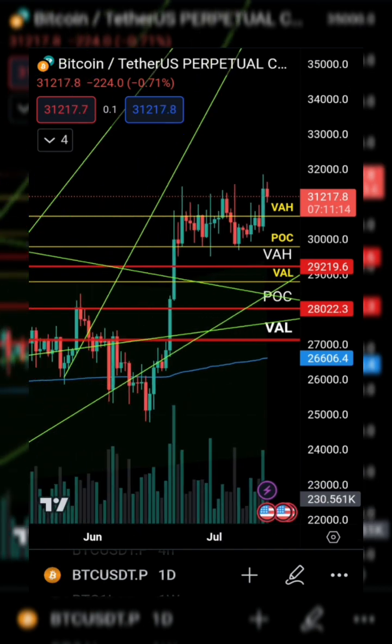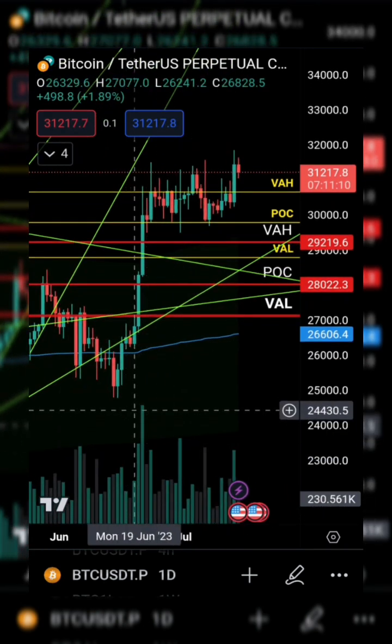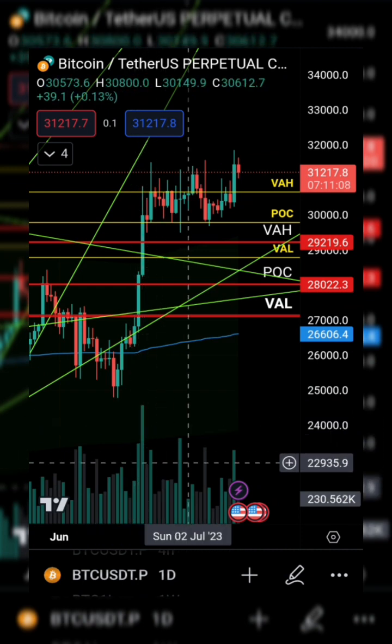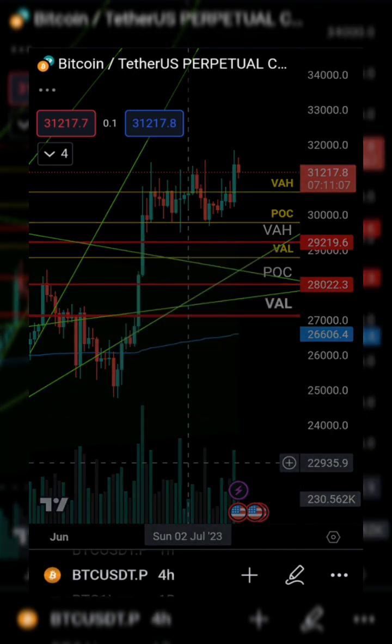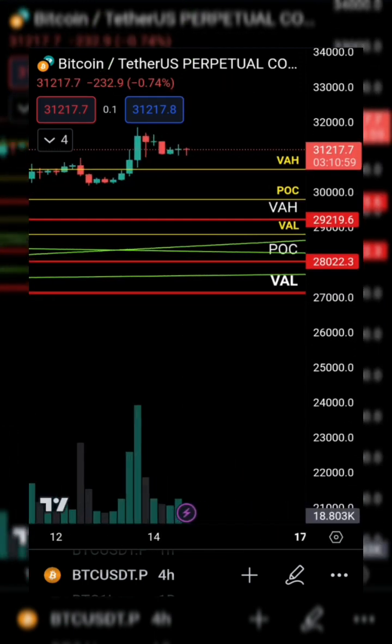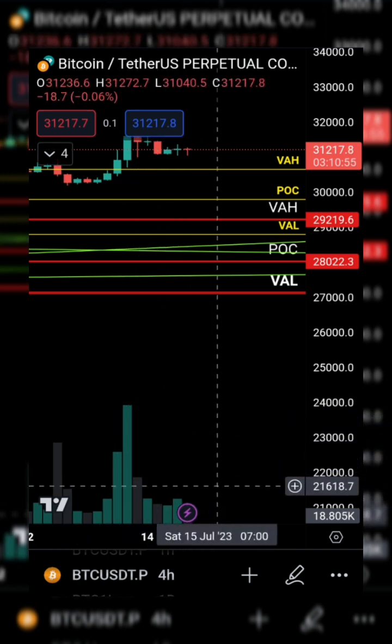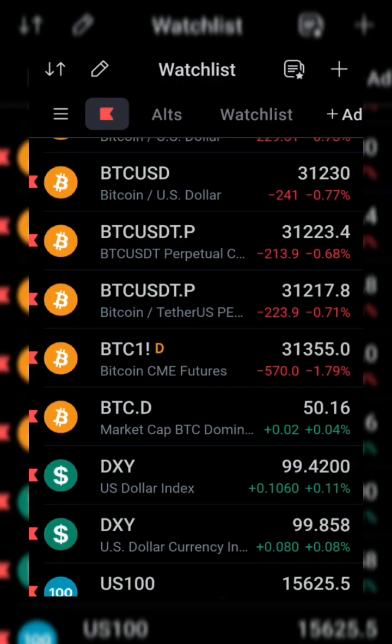Now look at that volume. On the daily, you could see volume declining as we're pushing up from June, but we could still continue higher. So what I'm saying is that volume is diverging, but we could still continue higher. There you go. From yesterday with the pumping, look at that. Sharp decline in volume. And now let's see what will happen as it continues.